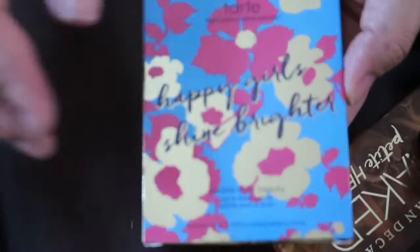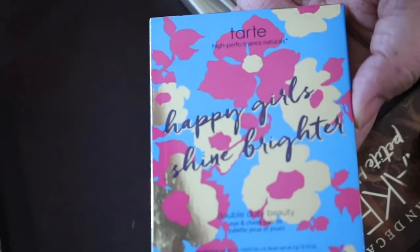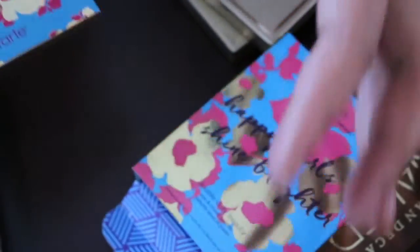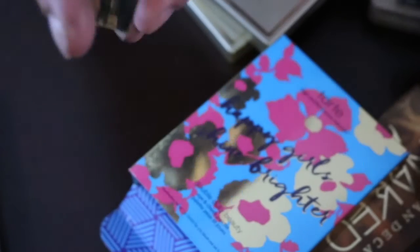Actually, let's go ahead and stop. Continuing on with this declutter, unfortunately, I had to change my camera battery and I forgot to turn my microphone back on. So I'm just showing you guys this Tarte palette, Happy Girls Shine Brighter palette. I've never used it. I do love the packaging. It's a mirror design, comes with some cool and warm tones. And I am going to keep this palette and give it a try once and for all because it has been in my collection for some time.